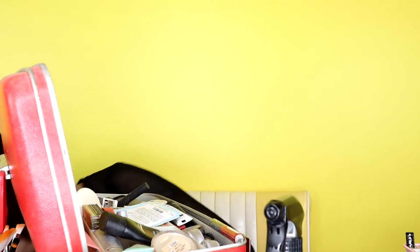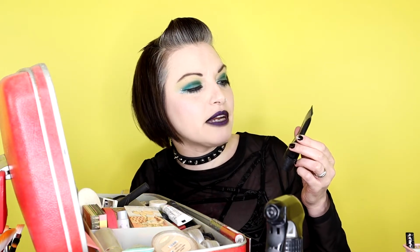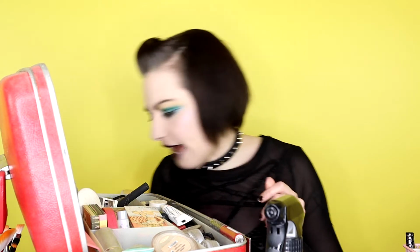Goodbye. Okay, we've got some Smashbox Camera Ready BB Cream, Broad Spectrum SPF 35. I didn't really love this stuff. I used quite a bit of it. It is hella old and crusty. It's time to say goodbye to that.